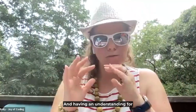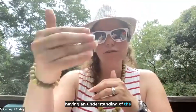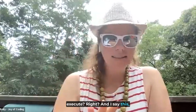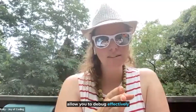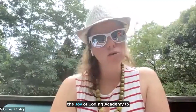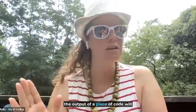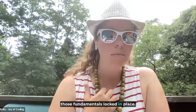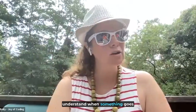And having an understanding for all of these ecosystems, whether it's front end or full stack or back end, having an understanding of the technologies and how they interact. What's the order that things execute, right? And I say this, you may not have heard this before, but the order that things execute is what is going to allow you to debug effectively and efficiently. One of the things we do inside the Joy of Coding Academy to make sure our students have the basics locked in is we make sure that they can predict what the output of a piece of code will be when it's run. And the reason is because we want to make sure we've got those fundamentals locked in place. And so the same is true on the website side of things, that if you don't understand the order that things happen, you're not going to be able to understand when something goes wrong, how to fix it.